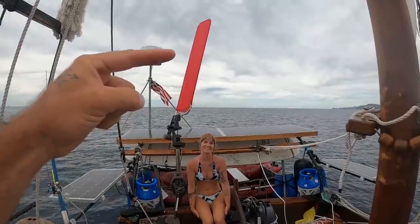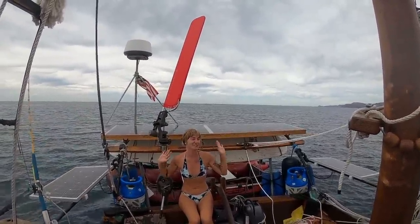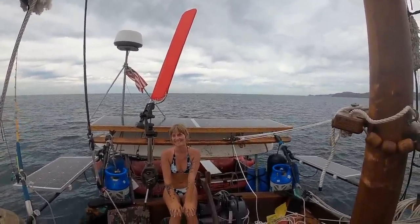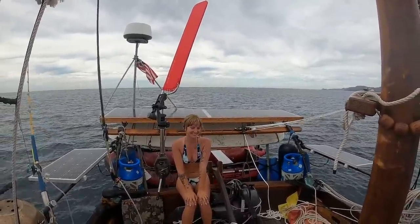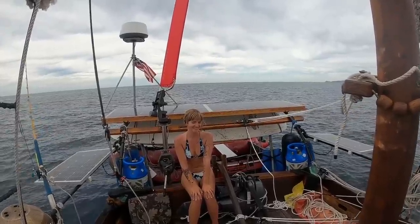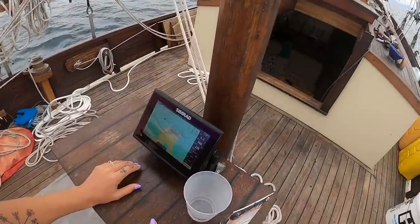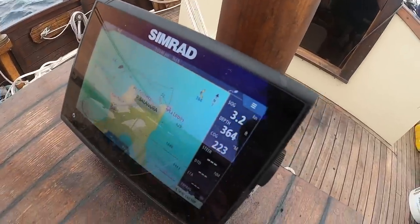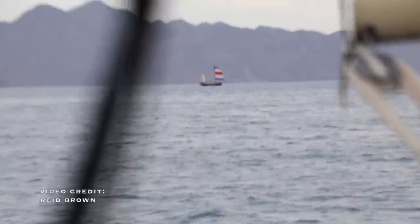And Charles is doing a great job. I'm not doing anything, I'm just sitting. The boat's very well balanced with this rig. 3.2! 3.2! Oh my gosh, we're flying. Look at that, 3 miles away, give or take. 4 maybe. Holding at 3.2.